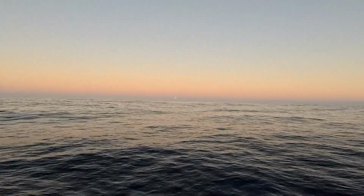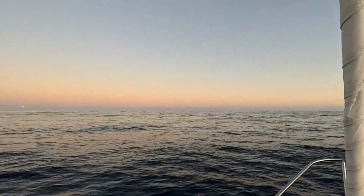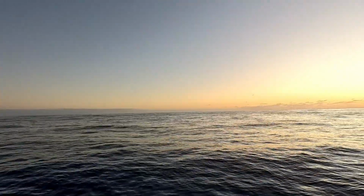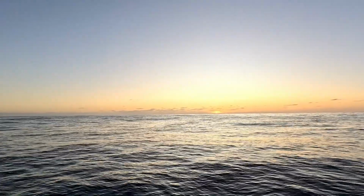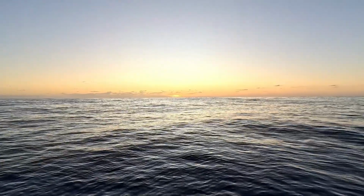This is turning out to be a funny old trip. One minute we've got great wind, and the next minute we've got no wind. Well, one day we've got great wind, and the next day we've got no wind. So we've just got a sunset now. The sun's going down and the moon's coming up.